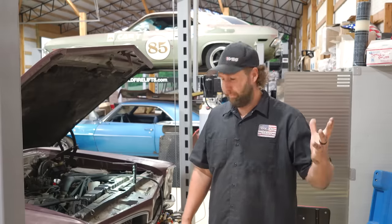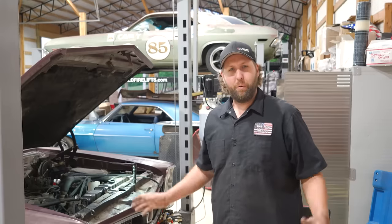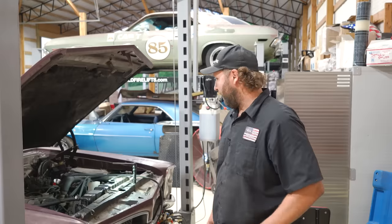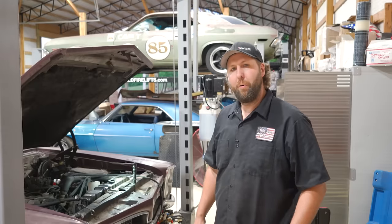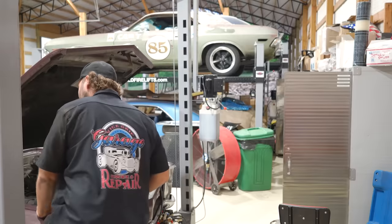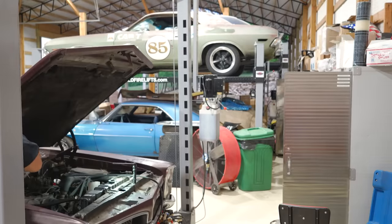Quadrajunks get a bad rep, but I tell you what, you tune them in right, they're actually one of the best performance carburetors. I said it out there. A lot of people just call them quadrajunks because they don't know how to work on them, let's be honest. But I think we can get the idle brought around a little bit more, and some of that's going to be timing. So let's get this fired back up, start tuning.